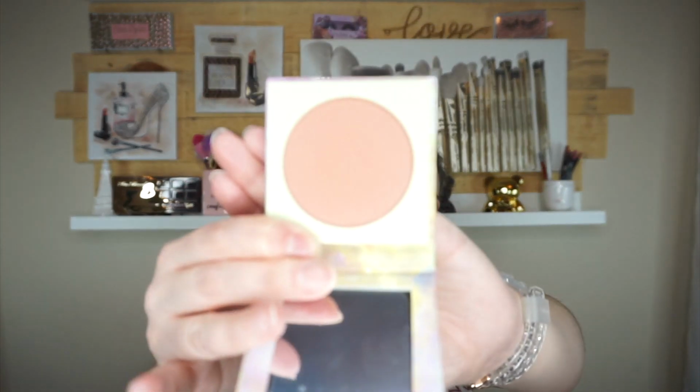This is the ColourPop Meteorite Pressed Powder Blush, and the color is Meteorite, and this is what it looks like. Very, very pretty. It's, again, kind of in between a nude blush and a peachy toned, so I absolutely love it. Haven't played in it enough, but I definitely need to play in it a little bit more.